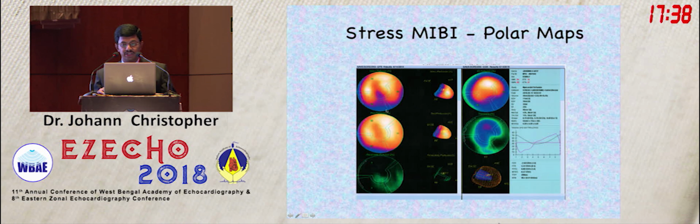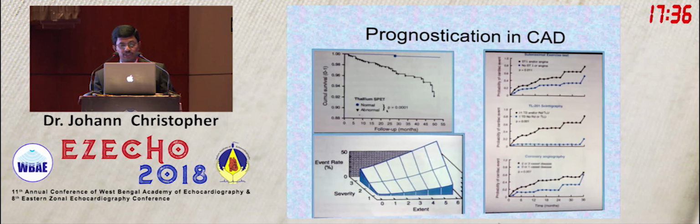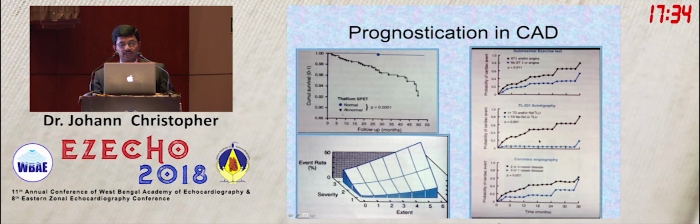And if you look at long-term data that is available, you will clearly see that a positive scan, maybe a thallium for example, has a very good discriminative value to tell us the probability of cardiac events compared to just a plain treadmill or an angiogram for that matter. And having a normal or near normal stress scan in the presence of triple vessel disease gives you good protection compared to a high morbidity and mortality if the scan is positive.